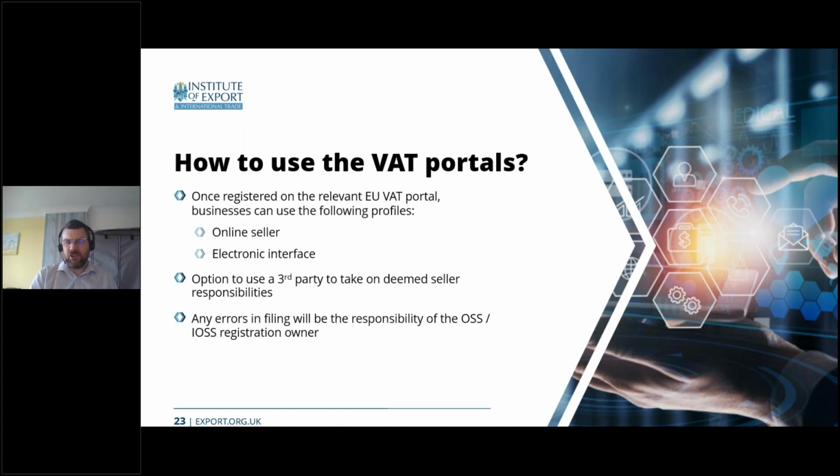Remember, you do have the option to use a third party to take on those deemed seller responsibilities. Again, there might be a financial guarantee needed there. And do remember that if you make any errors in filing on the Import One-Stop Shop, the OSS, that will be down to the registration owner to fix that error. So do be aware of when you've got errors in filing. If it was a third party, the taxman's still going to knock on your door to get that rectified. So again, there is a shared responsibility, but the onus is to get it right the first time around.